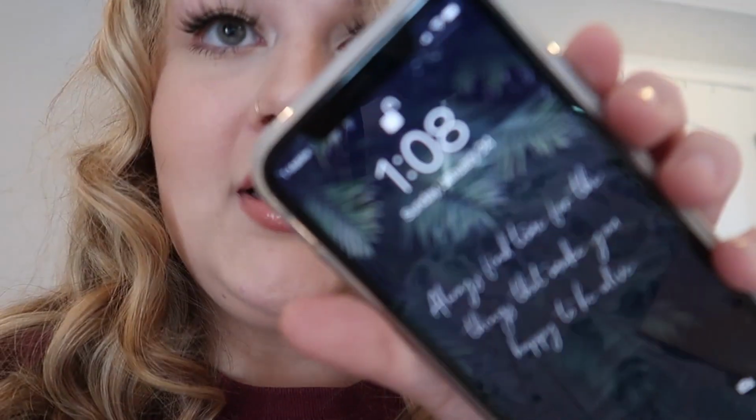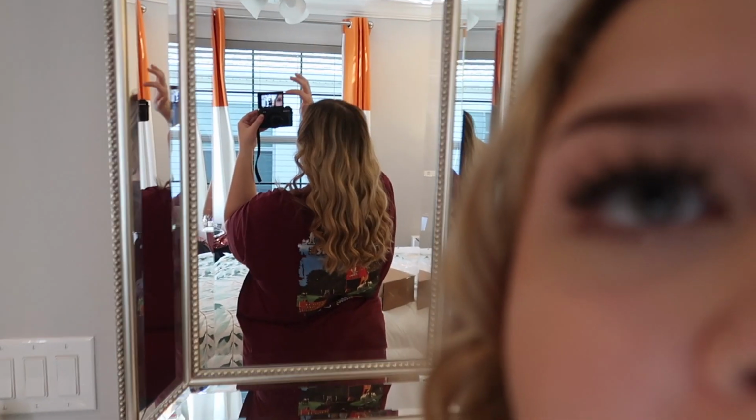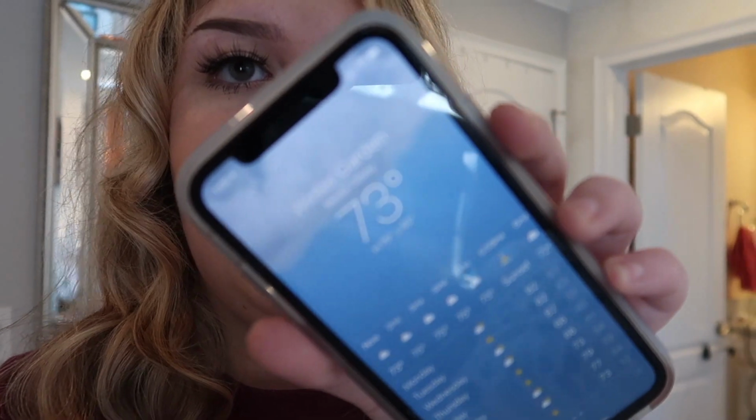Oh my god, guys. This was the fastest it's ever taken me to curl my hair. I started at 1 o'clock and it's 1:08. I can't believe this. This is my first time using it, but look at just how pretty. I have more time to get dressed, so I'm going to check the weather right now. If you guys don't know, I live in Florida, so weather changes minute by minute. So here it's 73 degrees.